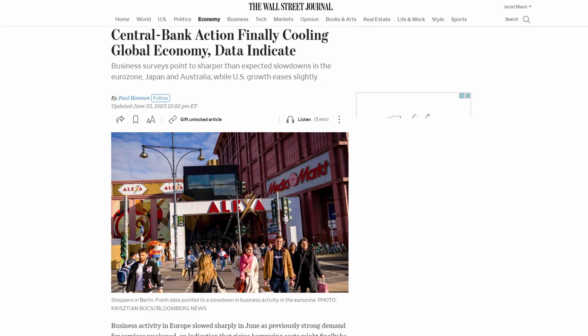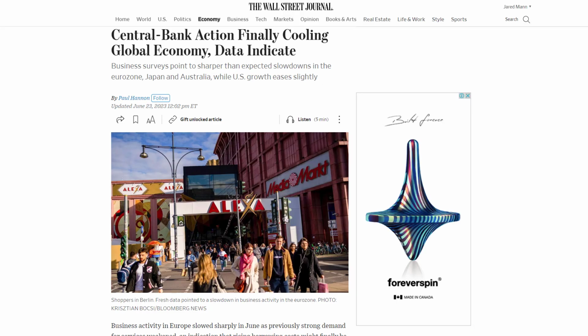However, all that bullishness is in the face of global central bank actions. With sticky inflation around the world, central banks are still committed to hiking rates. That's why we saw the surprise 0.5% hike from the Bank of England a couple of days ago, along with a few other European central banks hiking as well.